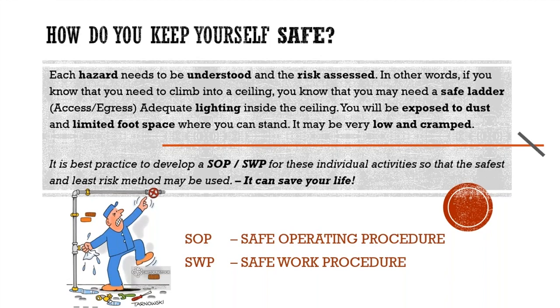So it is best practice to develop a safe operating or safe working procedure for these individual activities. Remember, it can save your life. Now, let us see why it can do that. Let us look at a safe working procedure and how you should go about designing this.